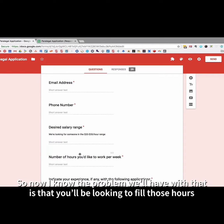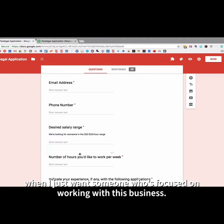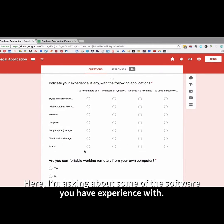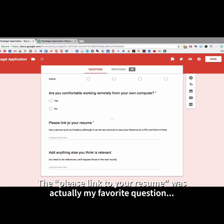And now the problem that we're going to have with that is I know that you're going to be looking for something else to fill those 30 hours a week, when I just want somebody who's focused on working with this business. Here, I'm just asking about some of the software you have experience with. We're obviously built on a lot of software, and I really just wanted to have a few questions about what was going on.